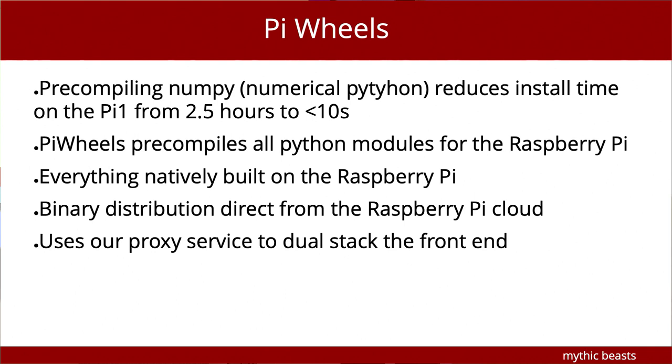However, one of the things the kids want to do with their experiments is numerical computation, which involves NumPy, numerical Python, and that takes 2.5 hours to compile on the original Raspberry Pi, which is the one they sent up first. So they thought, we should pre-compile that and ship up a binary. And the guy who did that said, yeah, but there's lots of other Python modules they might want. Why don't we compile all of them? So he said, let's compile every Python module for every Python version for the Raspberry Pi.